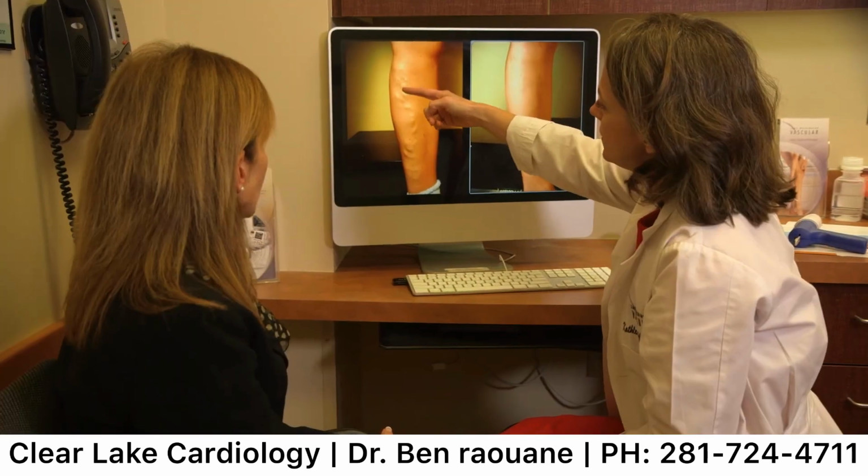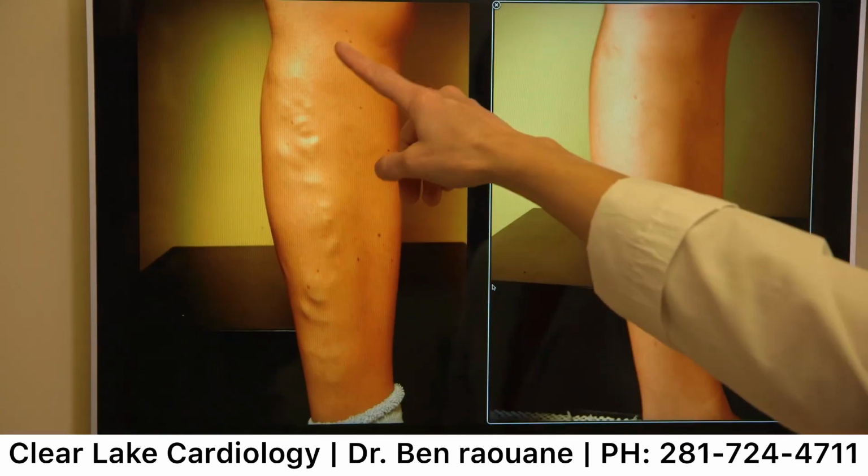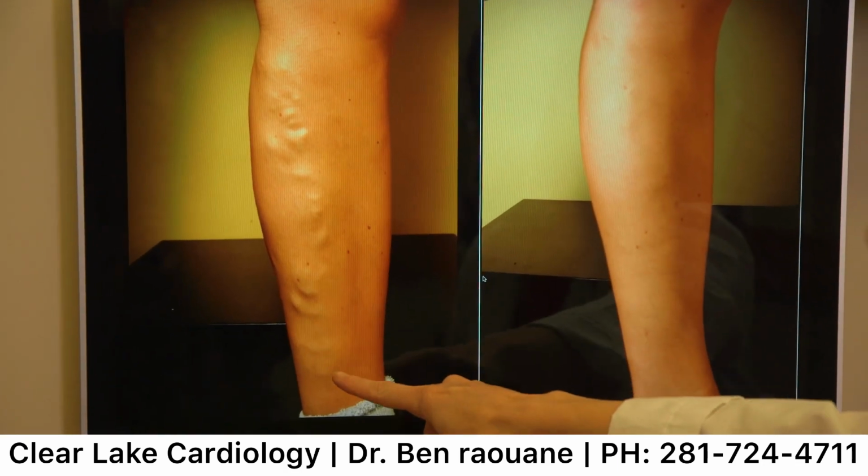Part of my practice is treating chronic venous insufficiency. And in layperson's terms, most people would think about that as varicose veins, spider veins, and also patients with swelling in their legs or tired and fatigued legs. What chronic venous insufficiency comes from is failure of valves in the veins.